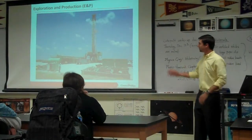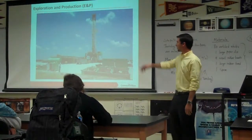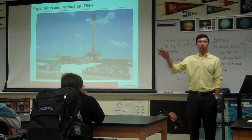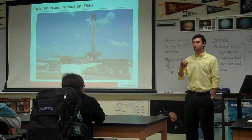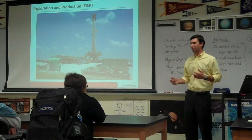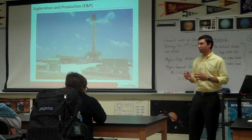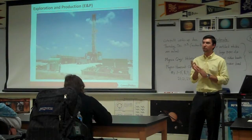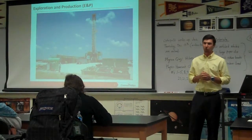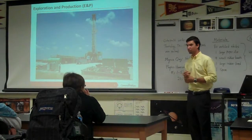This is just a random picture of a drilling rig. I'm a visual guy. Who's heard of the Eagle Ford Shale in South Texas? It's a pretty high profile oil play right now. It's a big producer, and we're drilling over two miles deep into the earth, and then we'll drill horizontally about another mile.